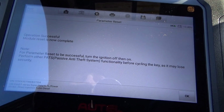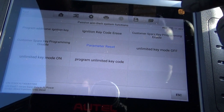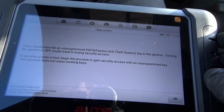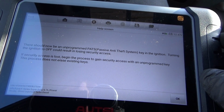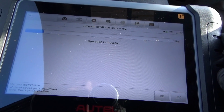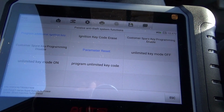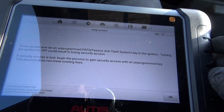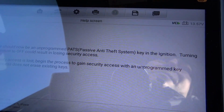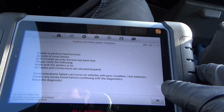Turn ignition off and then on. Program additional ignition key. Okay. Key is already programmed. Okay. What about this one? Okay. Security access denied.